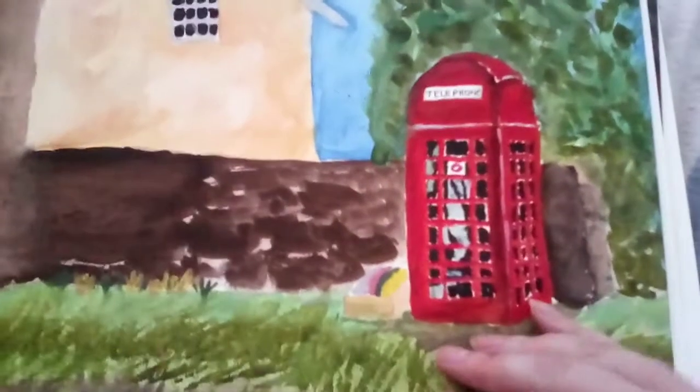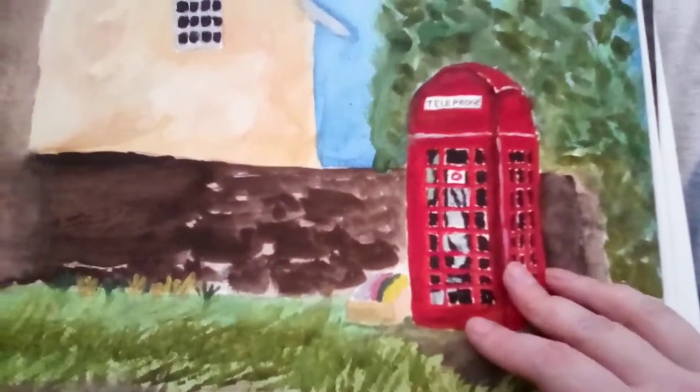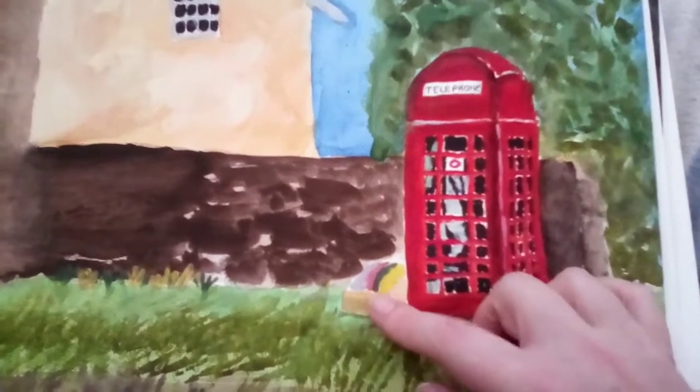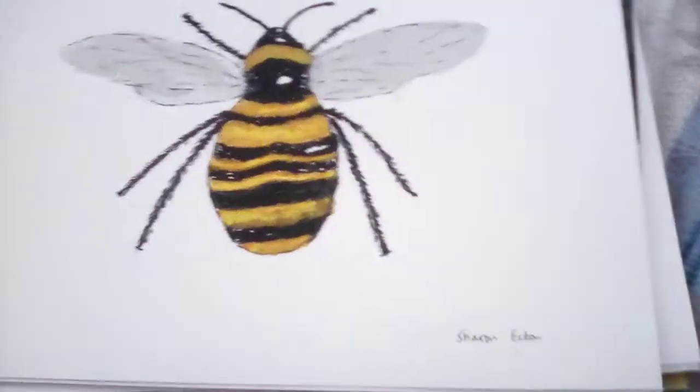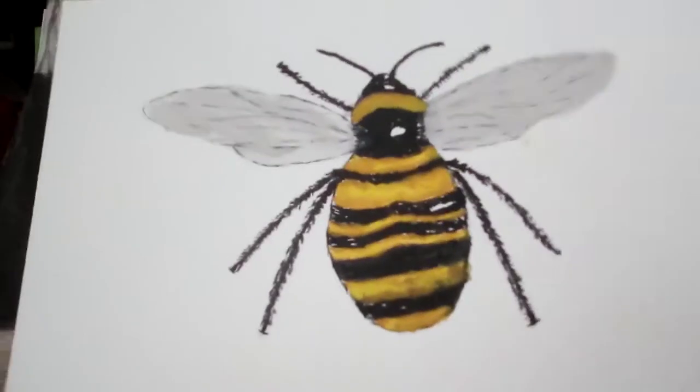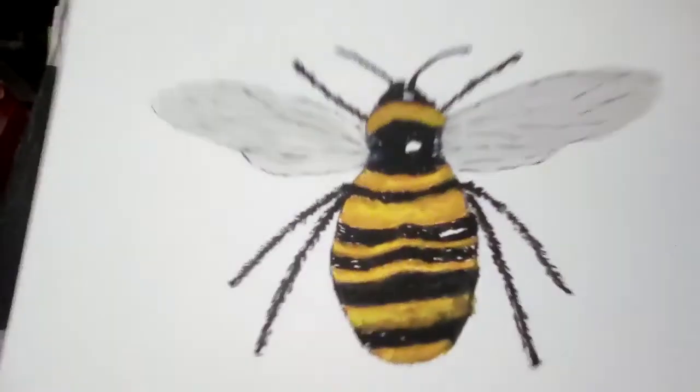This one is not brilliant. It's not too bad either. Telephone box that is being used as a mini library. Those are supposed to be books in a crate there, if you didn't know what those were. So that was another demonstration from a magazine. So was this. This one came out good. Bee. I like him. He's good.